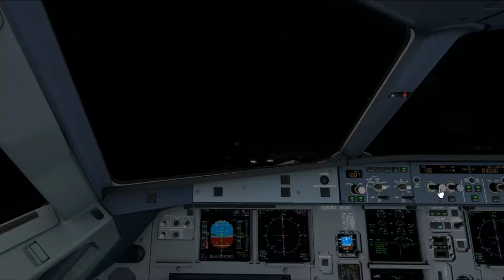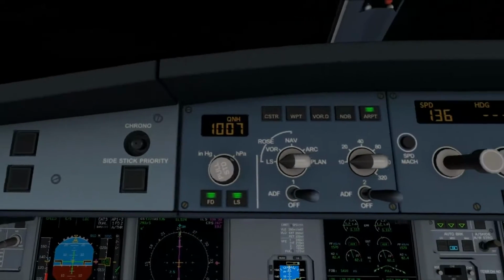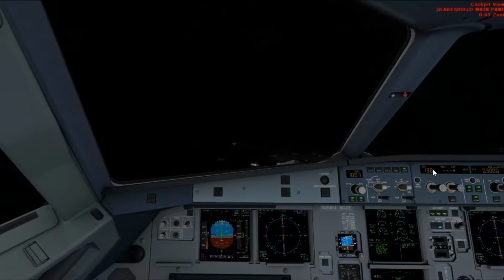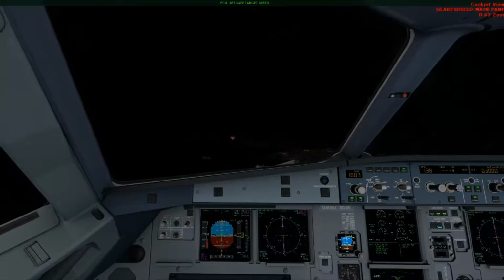Where's that coming from? Localizer captured. Ah, okay. There we go. We'll go 138 for a final approach speed then. Yeah, 138 for final approach speed. Feet on the pedals, ready to take control for the landing.